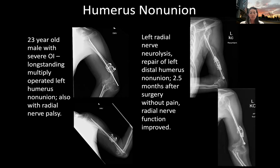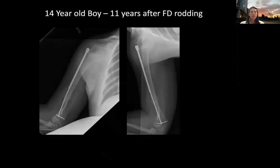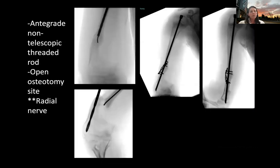So this tool is something we turn to frequently. This is an example of a 14-year-old young man, 11 years after Fassier-Duval rodding of the right humerus. So he did get quite a number of years out of this rod. It telescoped very nicely with growth. Unfortunately, his bone grew away from it, and he had a number of fractures in this distal humerus that were not healing very well. We did an antegrade rodding because he was at the end of growth.